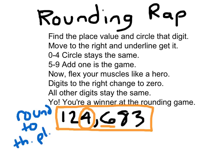0 to 4, circle stays the same. In this case, are we looking at the neighbor or are we looking at that circled digit? We better be looking at the neighbor, that underlined digit. So it's not in between 0 and 4, and it's 5 to 9 then, because it's a 6. That means we add 1 as the game. And we're going to go ahead and add 1 to that circled digit. So that 4 becomes a 5.